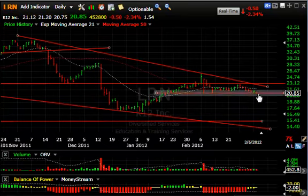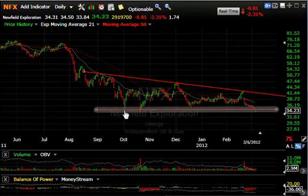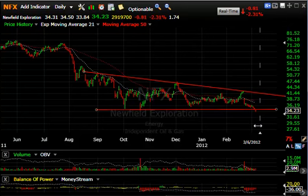LRN apparently poised on a platform here that it could break at any moment. It's right on it. If it does break, expect a retest of the 16.5, 17 range. New Field Exploration may have broken today. This double bottom was taken out slightly today as the stock dropped to 81 cents. But any further downside follow through, we can see the stock in the high 20s.